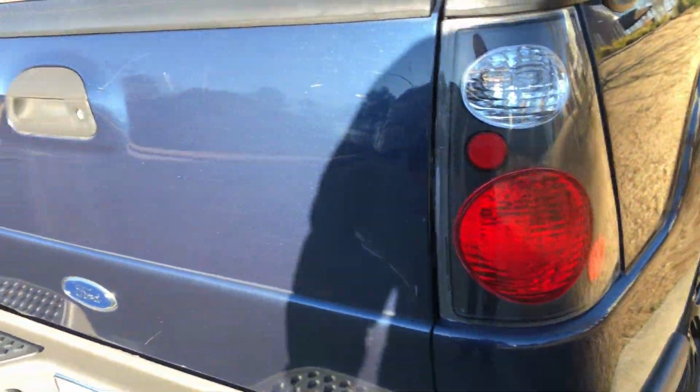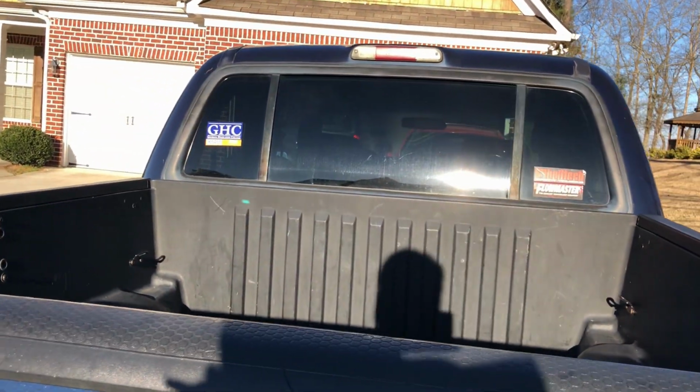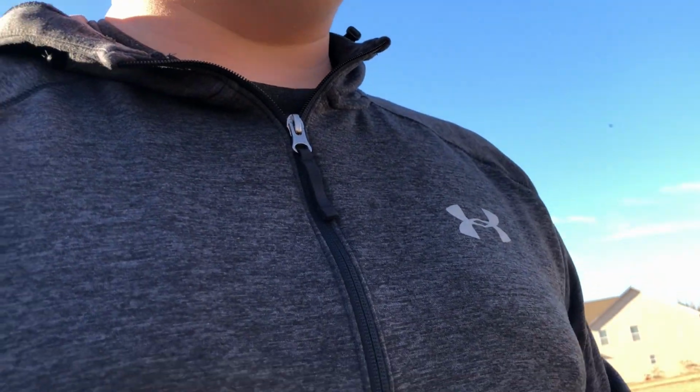Yeah, so that's the rear side of the truck. There's the third brake light I mentioned earlier. That's why that's not tinted or anything to match the rest of the truck, is because it's broken and I want to fix it. So that's the rear of the truck. That's pretty much everything. So now we're going to talk about other little things, exhaust, suspension work, all that.